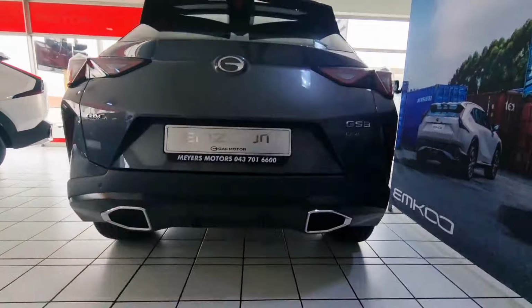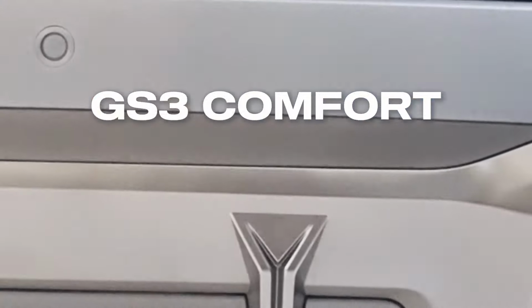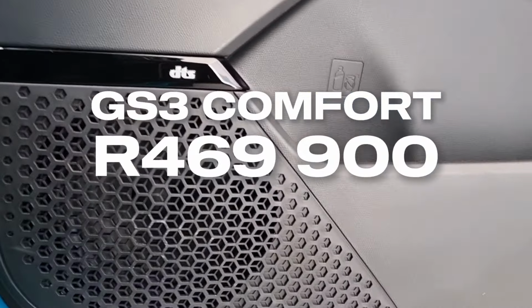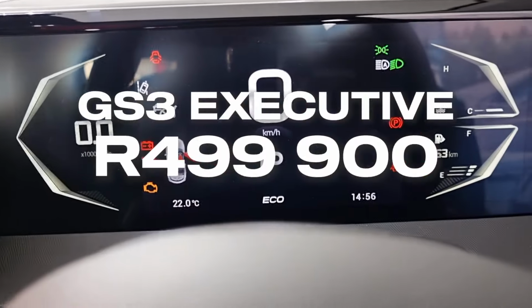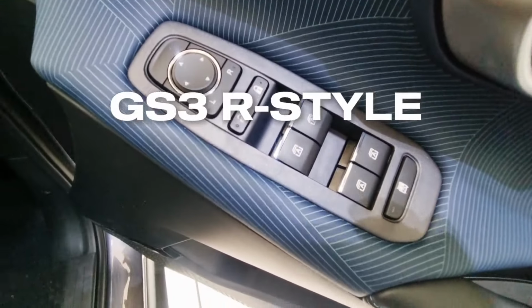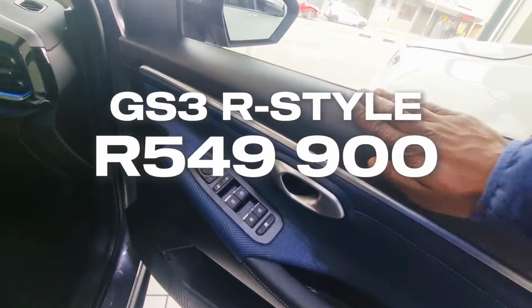So how much is this car? The GS3 Comfort base model starts off at 469,900. Remember, base, so not a lot of features. The GS3 Executive at 499,900, mid-spec, so some features. The GS3 R-Style, top spec, at 549,900.